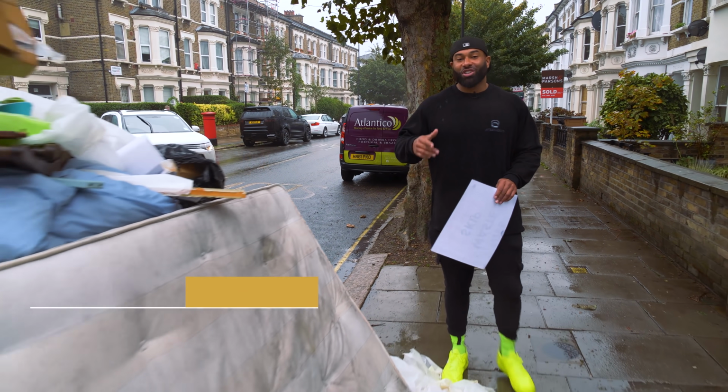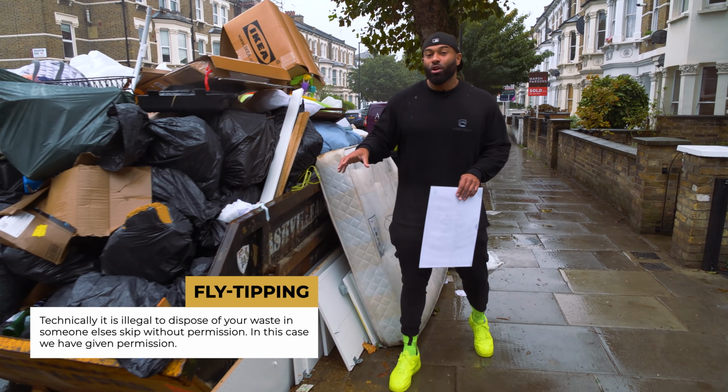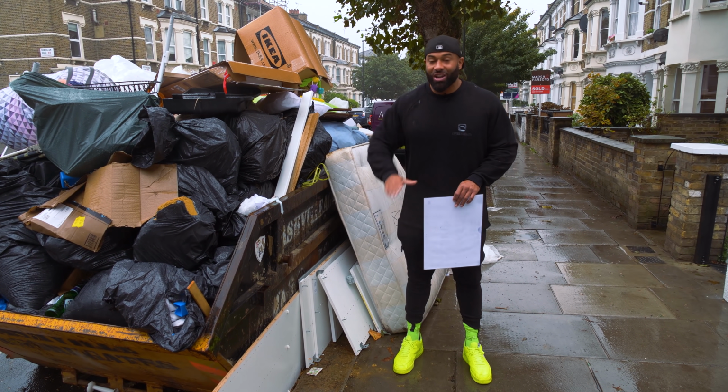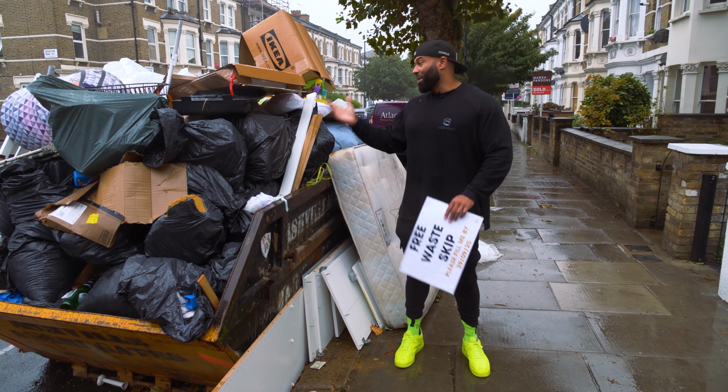Six weeks ago, we put a skip outside number 186 Fernhead Road. Now, we had a bit of stuff to put in it, which was left over from the job, but we thought we'd leave it for the local residents. Clearly, the people in West London are far too honest and nobody used it. So we put a sign up. Now, in 1 week, we have a mountain of waste.